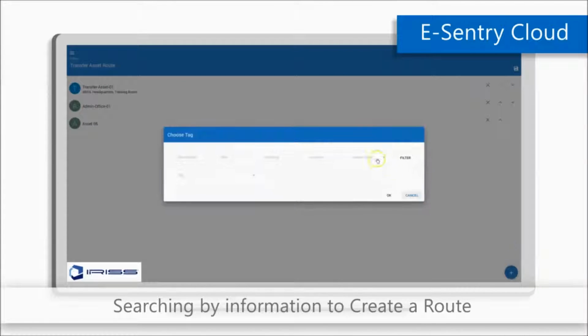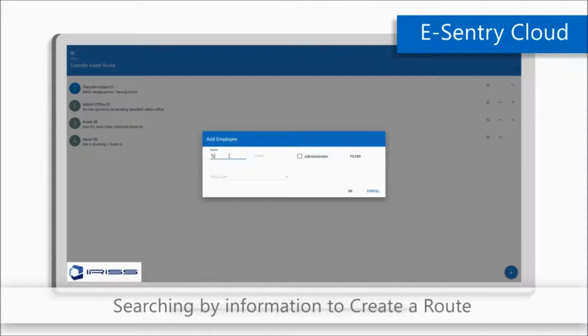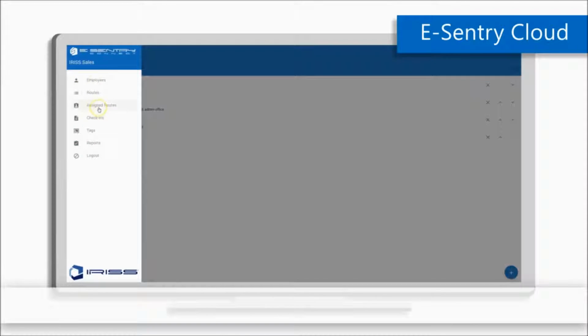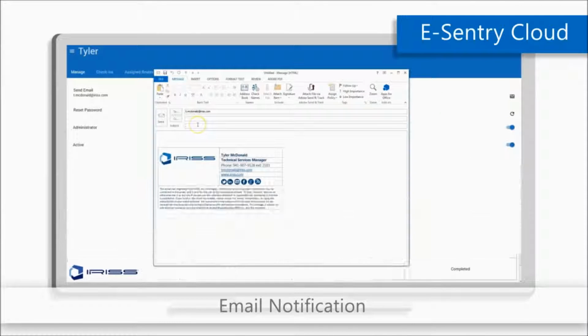Here we are searching for assets that are in a critical alarm state and adding them to our newly created route. Once you have selected all of the assets for the route, assigning the route to one of your users is equally easy to do. Assigning a route will automatically generate an email to the assigned user. However, the eSentry Connect cloud system also allows you to manually create an email with more details to the employee. In this way, special instructions can be easily conveyed to the maintenance personnel assigned to a route.